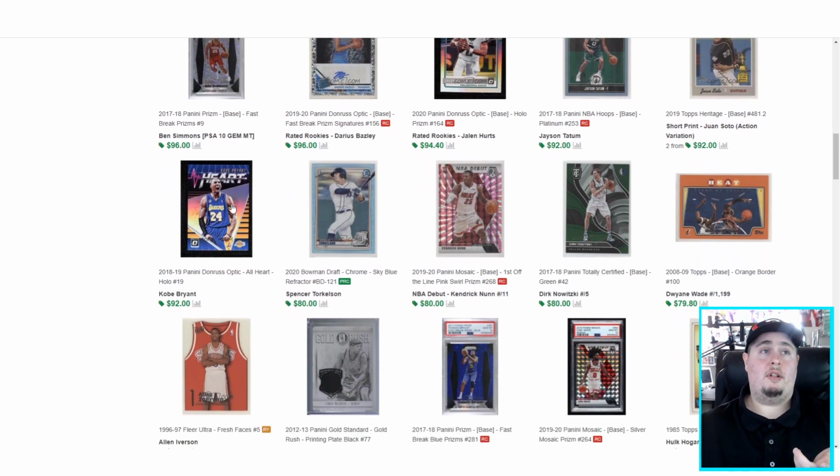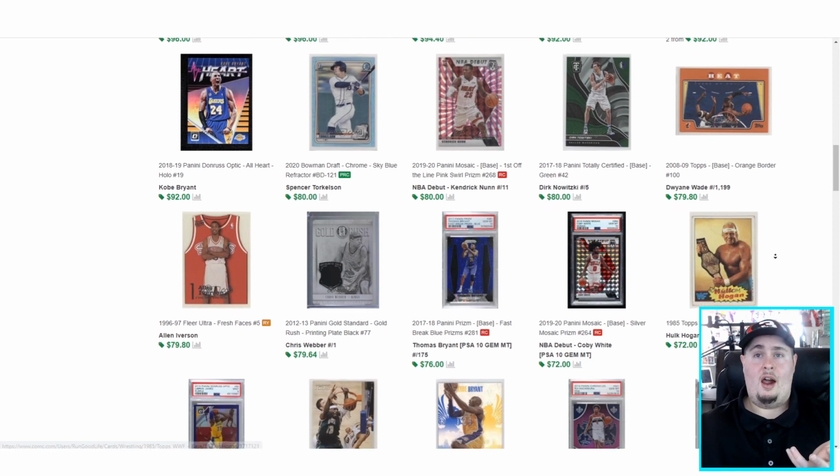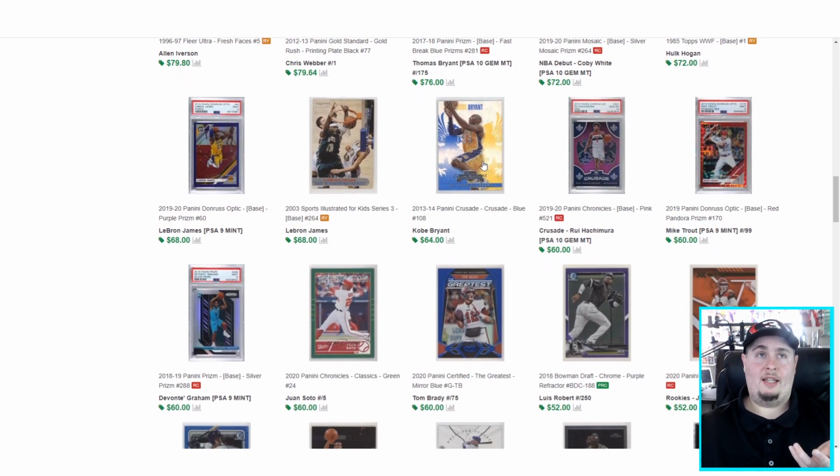One card I'm really cool on, I want to kind of keep this one, this Kobe All Heart Optic Hollow. Spencer Torkelson should have no problem getting that price at some point this season. Come down the list. Some of these have been here for a while. This Kobe, highly desirable. It does look like he has wings. Rui PSA 10, you know, Rui just had that crazy dunk on Anthony Davis. I'm hoping Rui can kind of get out of his sophomore slump a little bit. Hoping the Wizards can do something.